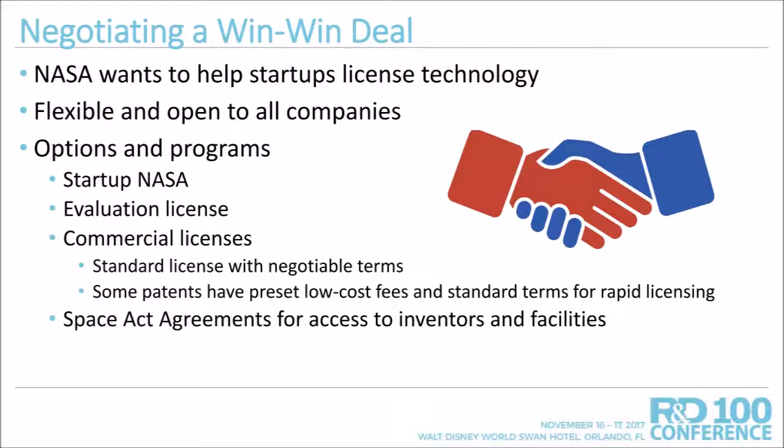And then we also have Space Act agreements, which provide you access to our inventors and sometimes the facilities and capabilities that we have. With the federal government, I think they normally use what are called CRADAs, Cooperative Research and Development Agreements, but NASA is unique. We have the authority to use a Space Act agreement, which came about during the Cold War. We were doing the space race against Russia, so they wanted NASA to be able to partner with industry in order to get us there a lot faster.